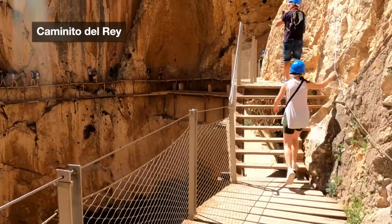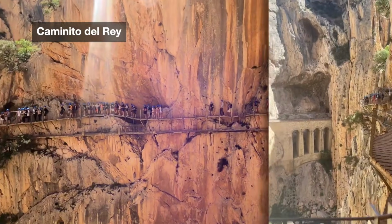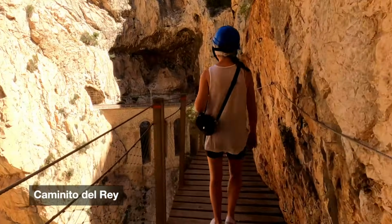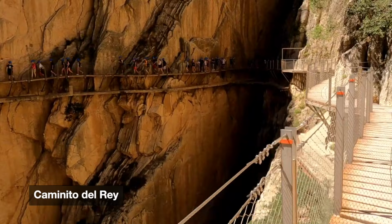However, the Caminito del Rey is just about within range. That's 1 hour away. And for those who are sure-footed or fit, it's absolutely stunning. The bridges across the canyon look out of this world.